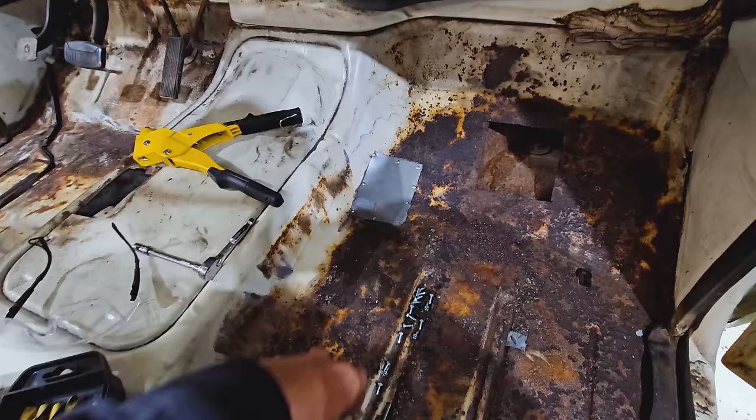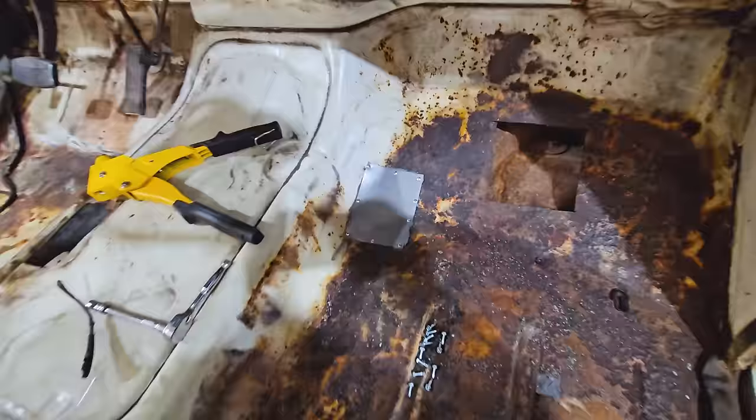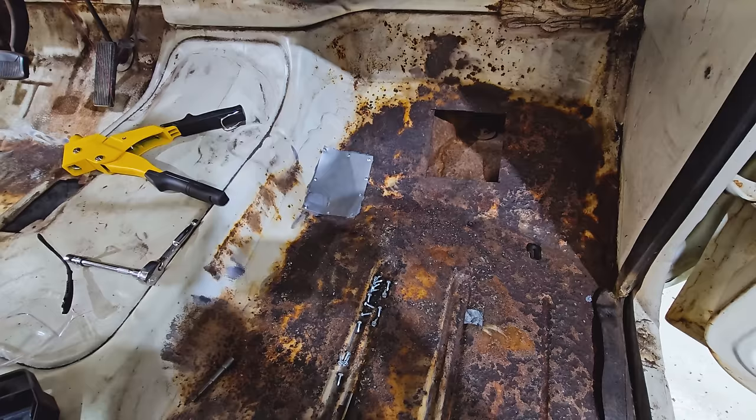All right, guys, got this one in, glued up, pop riveted in, extremely solid, that ain't going nowhere. And I'm gonna go ahead and do this one quick, and then I'm probably gonna call it a night, actually, let that stuff set up, and then tomorrow we can wheel this out and start pressure washing.